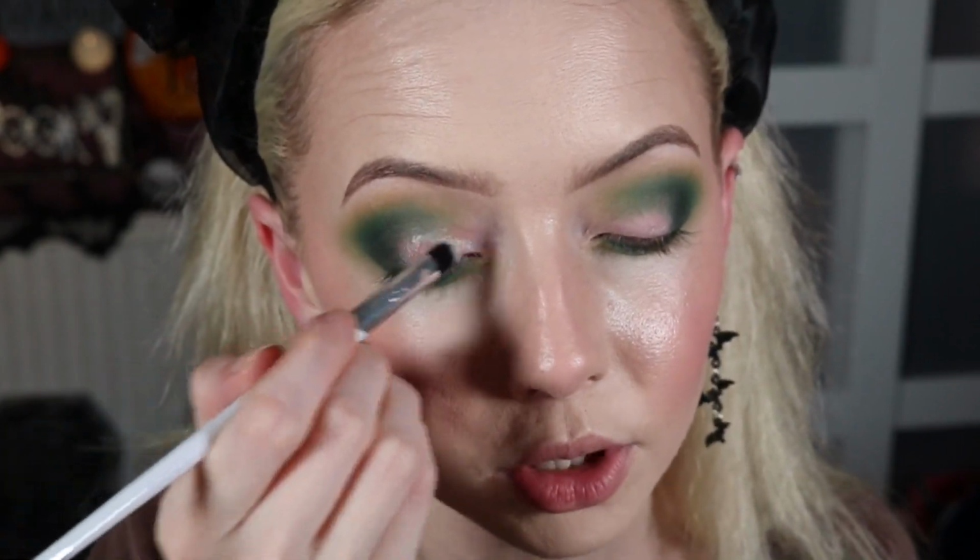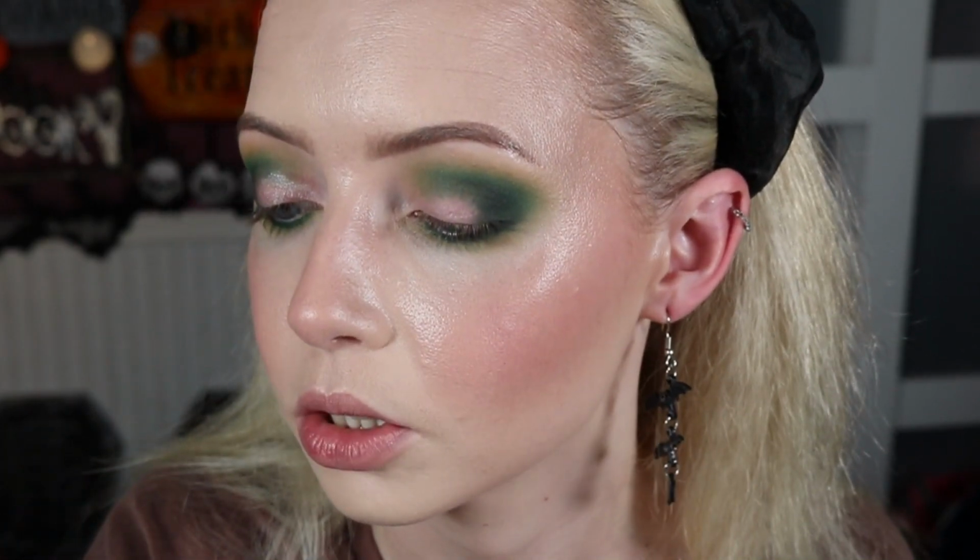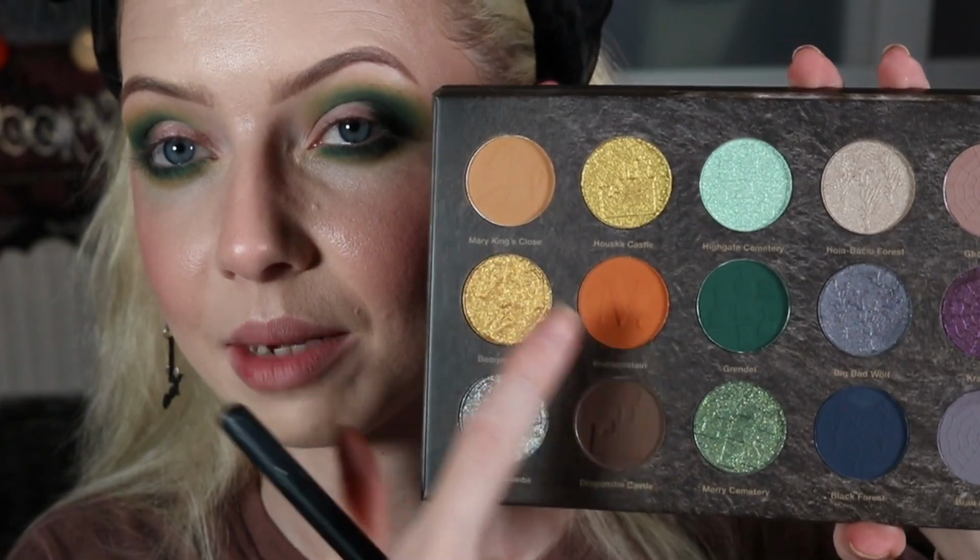This is just a flat brush from Beauty Bay. It's a 207. I'm just realizing I almost forgot to do my orange on the inside. Wow. So I'm gonna take that 6SS. You don't really need to wipe it off because they're kind of in the same tone family.